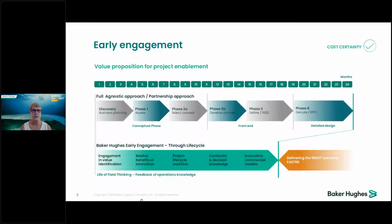They do a concept study, then they go into FEED. And at that point they say, okay, now we know we want to order equipment. So they'll come to someone like Baker Hughes and say, we'd like to order this equipment or maybe this bundle of equipment. And at that point we have absolutely no ability to influence the decisions because they've been made by somebody else, well-meaning other people. But every one of those steps takes time. And when you take time, you extend the first production. And that's one of the first enablers of Subsea Connect, is to try to accelerate that production.